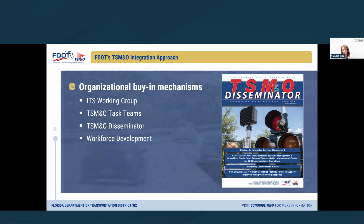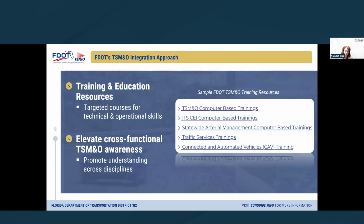And then finally, FDOT is a firm believer in workforce development. So since many years ago, a lot of emphasis has been placed on training the staff, not just those of us that work directly with TSMO, but across the different areas, providing training and development in TSMO topics.